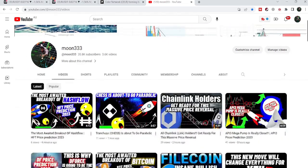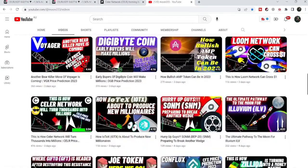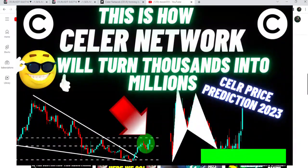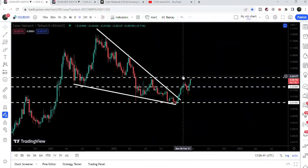Hope you're well and welcome to the new update on Celer Network. In my previous video, I was showing you that after breaking out a very huge falling wedge pattern on the weekly time frame chart, Celer Network was trying to break out the key resistance of 3 cents. And right now you can see that the price line is still struggling to break this resistance out. And in today's video, we will take a look at this move.